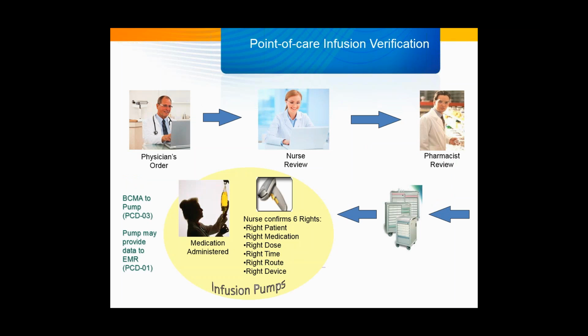The Point-of-Care Infusion Verification profile supports communication of a 5 rights validated medication delivery and infusion order from a barcode medication administration, or BCMA, system to an infusion pump or pump management system, thus closing the loop of the infusion order process. Optionally, the Device Enterprise Communication profile may be used to selectively monitor the status of the devices that have been programmed.